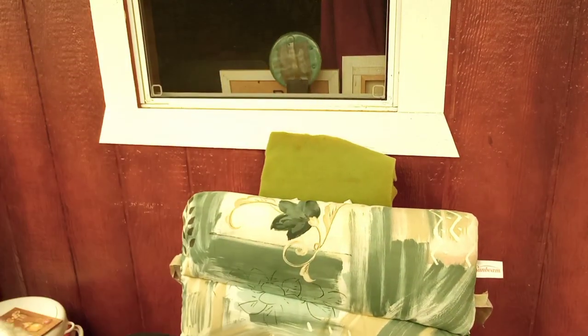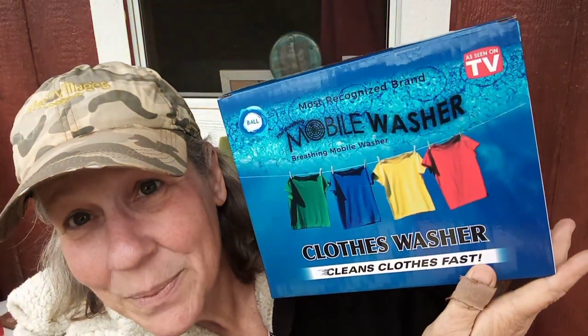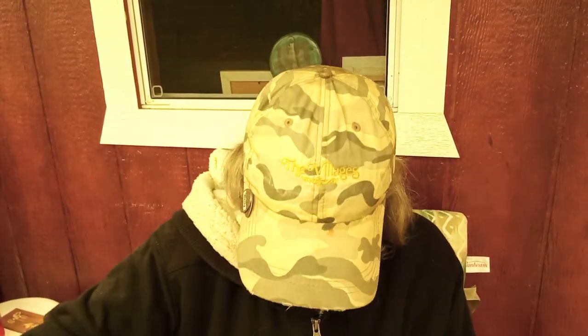All right, the first one is this box. What? Most recognizable brand mobile washer. This is what it says it is. So I don't need to cut into this. I can just open it like this. Let's see what it is. It's one of those things that Lena from Red Run Homestead has. I know what this is.